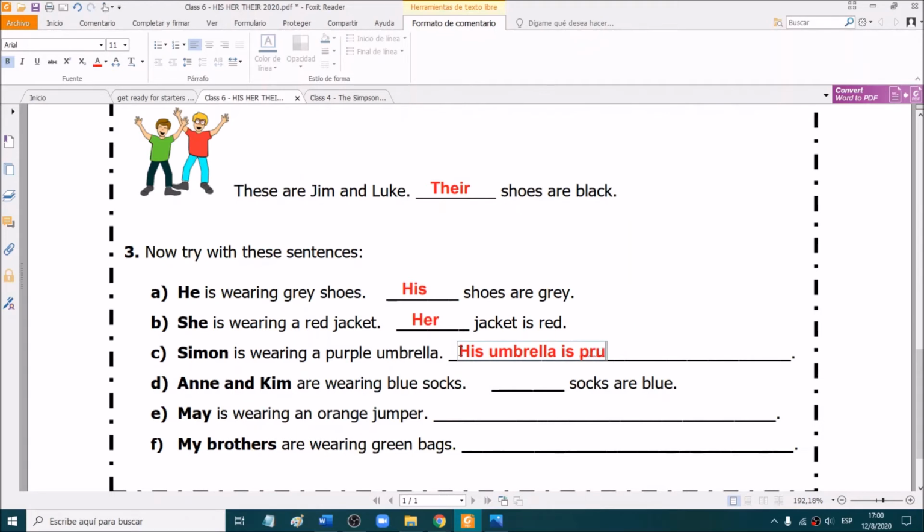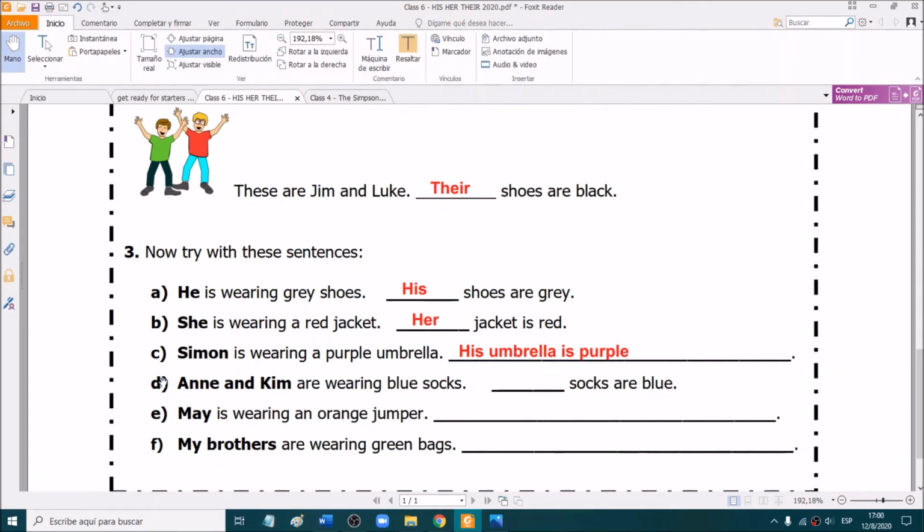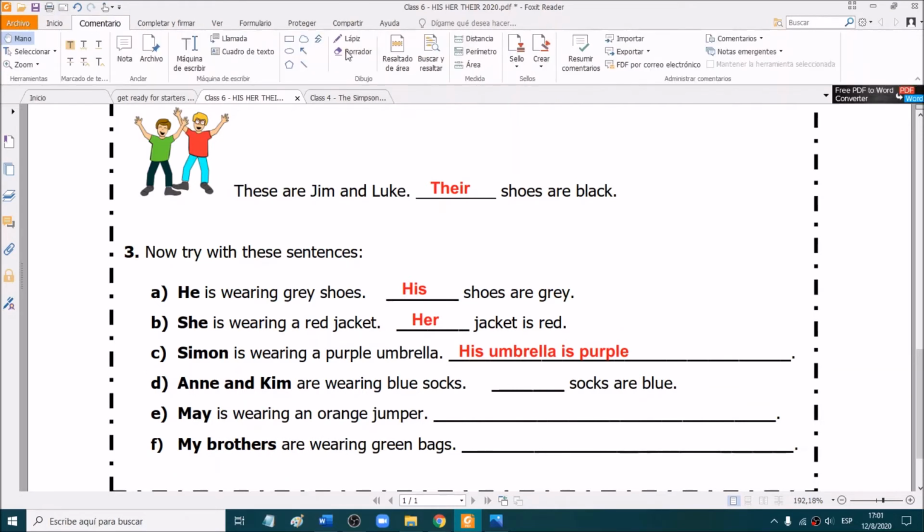Very good. And sentences D, E, and F are for homework, okay? These three sentences are for homework.